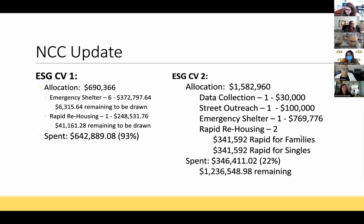And for Newcastle County, they had two different allocations. In the first one, you can see a breakdown of what their allocation was and where it went, largely emergency shelter and rapid rehousing. Currently, they are about 93% of the way spent down there. And for their second one, they received quite a bit more, so there was more of a distribution of project types. And this one is only around 22%.